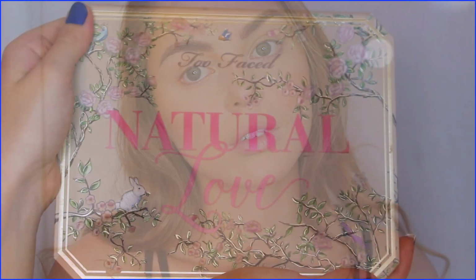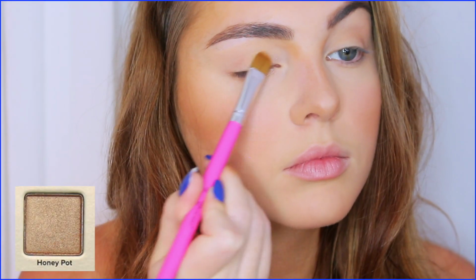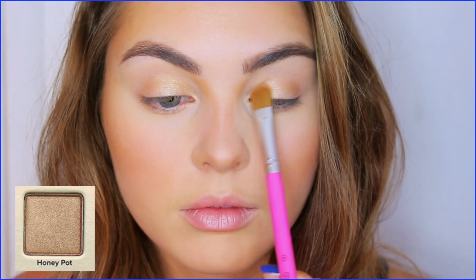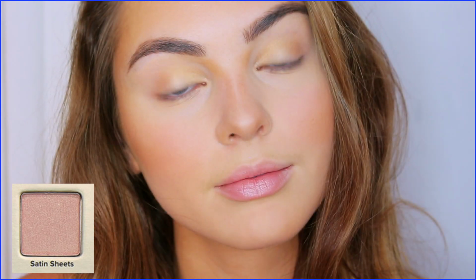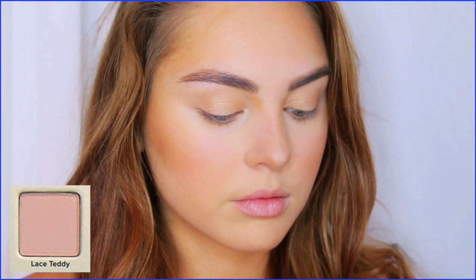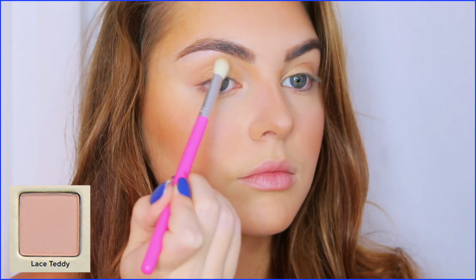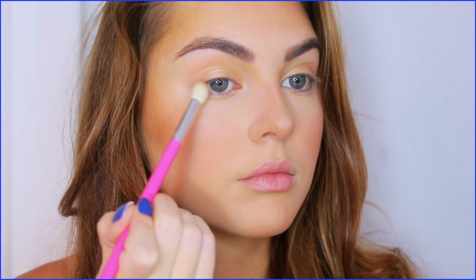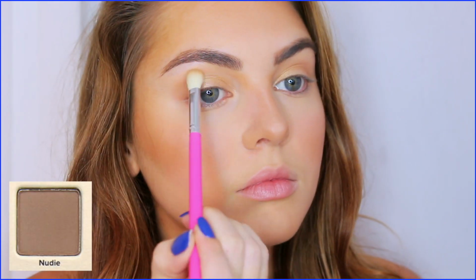For the shadows, I'm using the Natural Love palette from Too Faced, but you can find a lot of dupes for the shades I'm going to be using. Like, I would recommend checking out some Wet n Wild shadow quads, but I'm starting off with a muted gold shade all over the lid, and then I'm brightening up the center of the lid with a lighter pinky iridescent shade. I love mixing golds and a bit of pink, and then I am going in with a matte warm peach tone through the outer crease and then fading into a V, and I'm just doing this to blend the gold outwards as well. We're using really subtle shades that will just blend super flawlessly together.